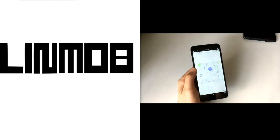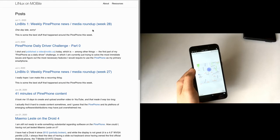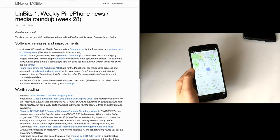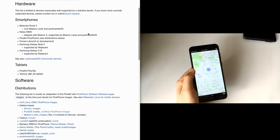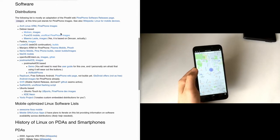But first, I need to show you that I've got this web page, which now has excerpts. And you just click the headline and then you get more of the content. And on Sunday there's going to be another weekly roundup. And then there's a resources page, which has quite some interesting information on software. So that might be useful for you if you've got a PinePhone or another Linux-based phone.